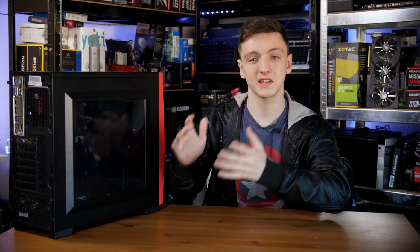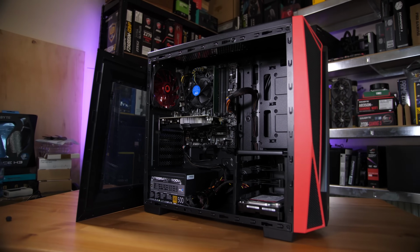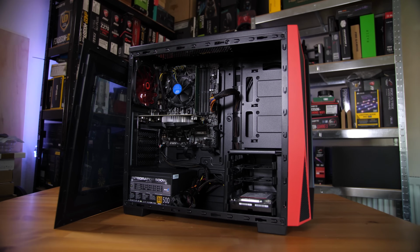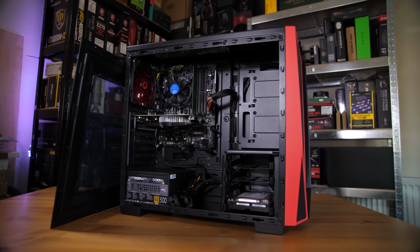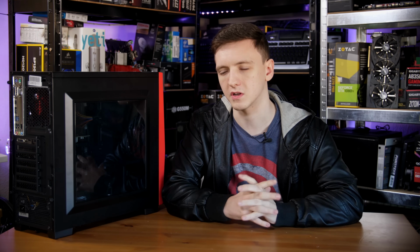Now when it comes to the actual system build quality, they've done a really good job here. The case doesn't allow for a hidden power supply basement, so they've basically just bundled all of the extra cables that the system doesn't need in the bottom, but they're well cable managed. They are very neat as well, so I'm not too concerned about that.